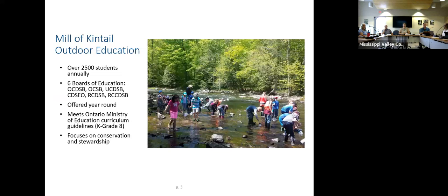So I already mentioned the outdoor education. This was one where we were engaging with many school boards across our jurisdiction. It was year round. It met educational curriculum requirements. And it was a great way, especially for kids in the city who don't have access to natural areas, to come out, as well as those in the more rural areas of the municipality, to come and learn about the nature and landscape that they engaged with on a regular basis.